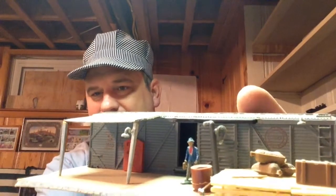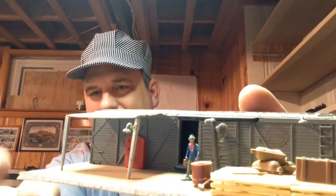Well, not broken in half, but I cut it in half, and I've got a piece of my dog's hair on my finger. That's nice.